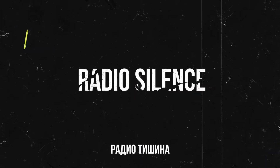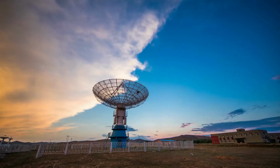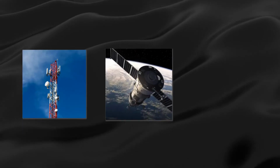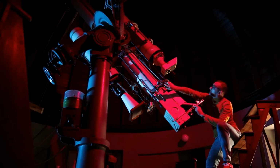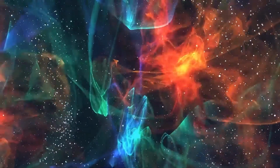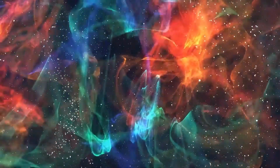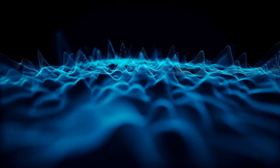On the radio, silence. The far side of the moon is the perfect place for radio telescopes. There are no interferences from Earth here, no cell towers, no satellites, not even an atmosphere. But when scientists pointed the antennas into space, they heard silence. Not absolute, yes, the background noise of the universe, but no signals they were expecting. Where did the radio waves from distant galaxies go?